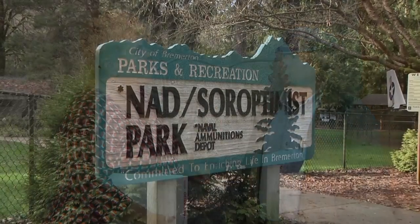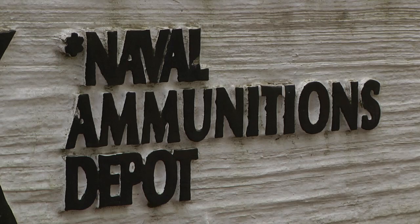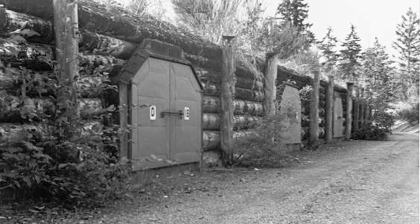pocket. That's awesome. So, Bob, you served a few years on the Parks Commission, so you're familiar with city parks. You bet. Tell us about this park. Tell us about N.A.D. Well, this is a beautiful park. The N.A.D. stands for Naval Ammunition Depot, and it was an ammunition depot from about 1904 up until 1959 when they closed it down and then eventually sold it to the city of Bremerton.